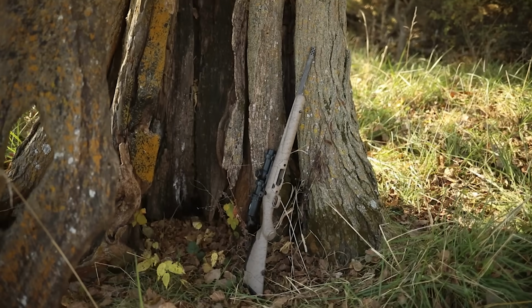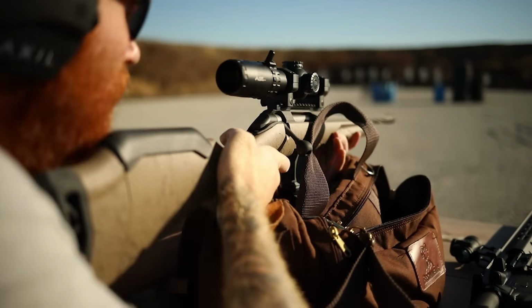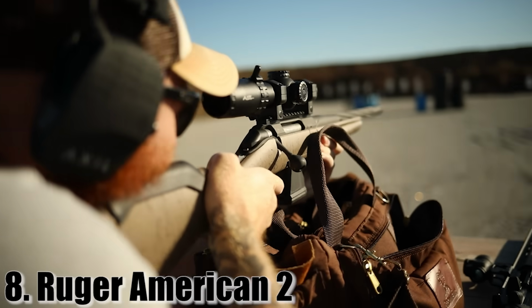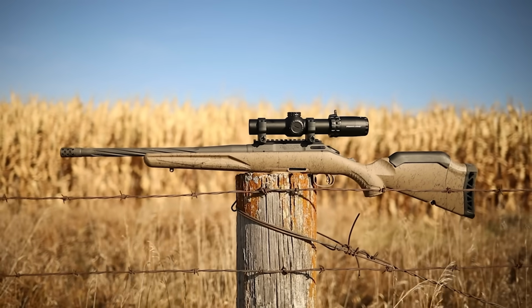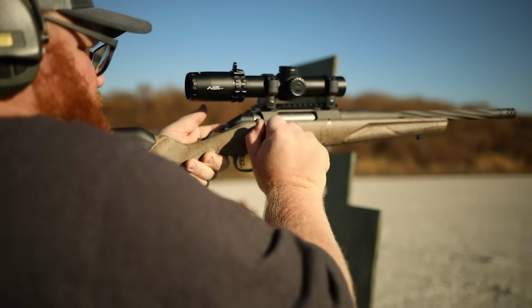Now that we've got some of the handguns covered, if you're looking for a good hunting rifle or maybe a good ranch rifle, we have the Ruger American Gen 2. Now, the Ruger American is an extremely affordable bolt-action rifle series that has been popular in the United States for a very long time. The Ruger American Gen 2 was released this year to rave reviews.